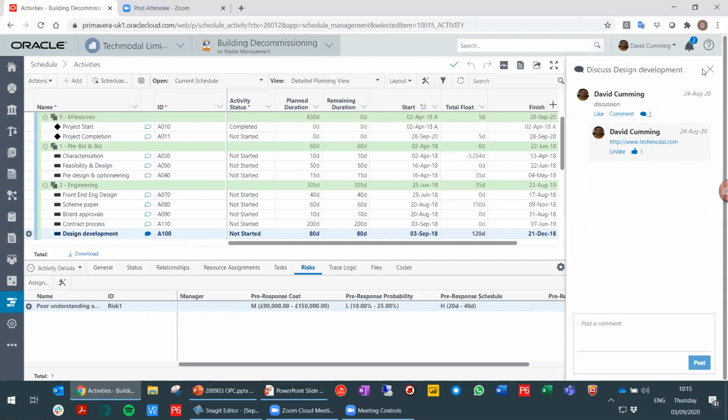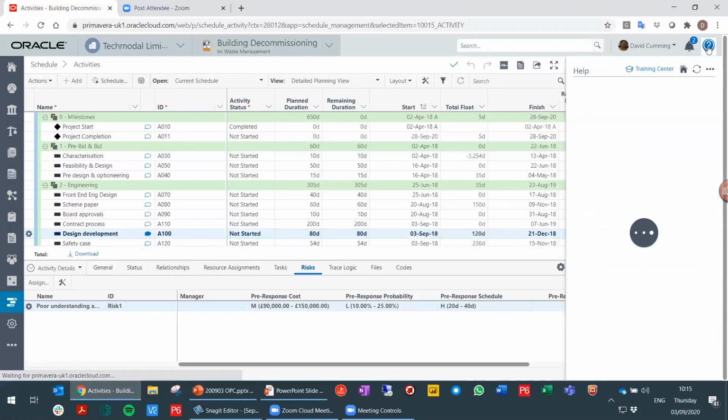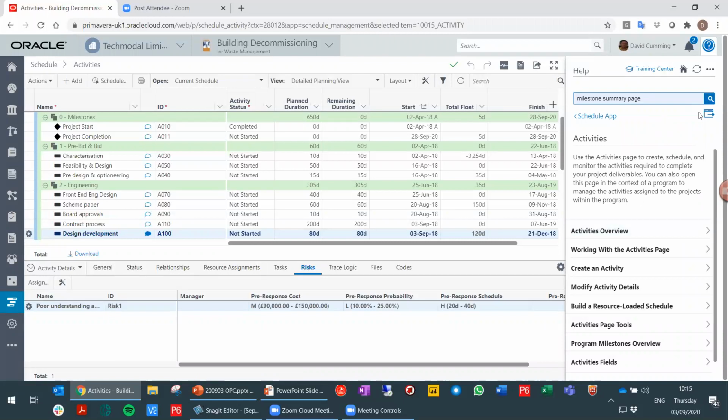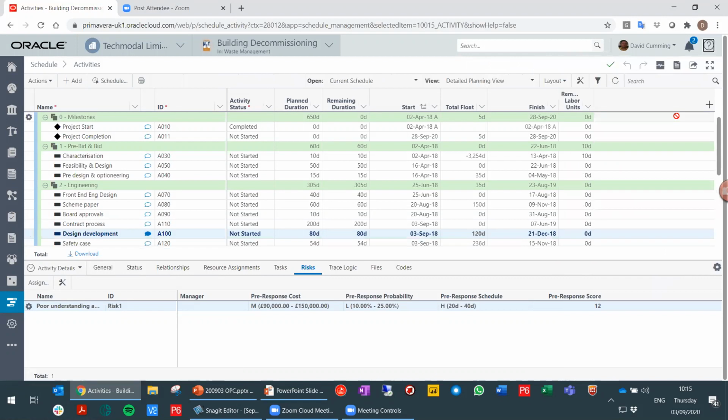While I'm here, before I close that down, the comments box, the help field. Whenever you need help on anything in particular, you just click on the little question mark here and you can search for help in there as well. So you either click on something to search for it, or you can drill down into the options that you've got. Okay, helpful to have.